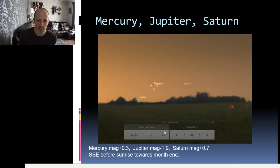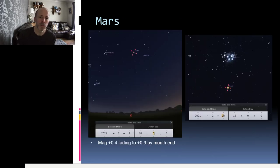The days preceding and after this, Mercury will be in a different position, maybe here and over here, because from our point of view it moves apparently faster than the other planets in our sky. So this one on the 27th, around about 6:30, you should be able to see Mercury in between Saturn and Jupiter. Moving on to Mars, still nice and high.